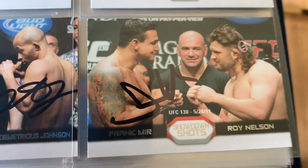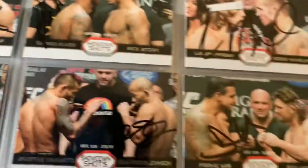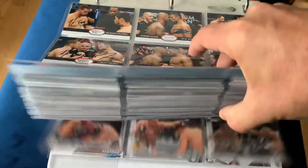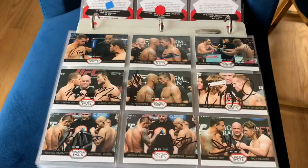And then another Frank Mir. I've seen this one as a dual sign. I think Don might have it, but that's it. Just thought I'd share a little bit of the PC with you. If you want, should I do an hour-long video on all the rest of these? So this is just my landscape binder. I have another whole binder of portrait stuff.